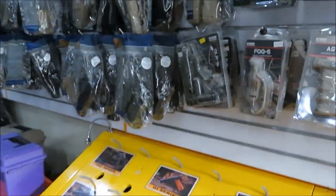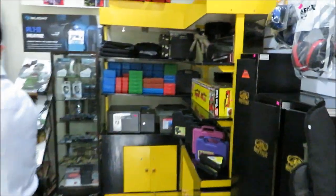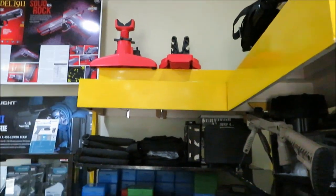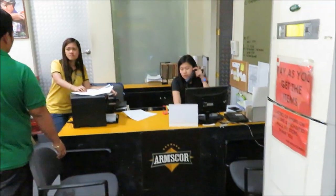Okay, so just like any other retail store. Obviously, you got, see that's a buttstock for like an AR-15 or, you know, M16. It's nice. Okay, nice. These are like shooting sleds, you know, you can use it to stabilize when you're doing marksmanship or zeroing your weapons. But anyway, yeah, flashlights. As you can see, the office area.